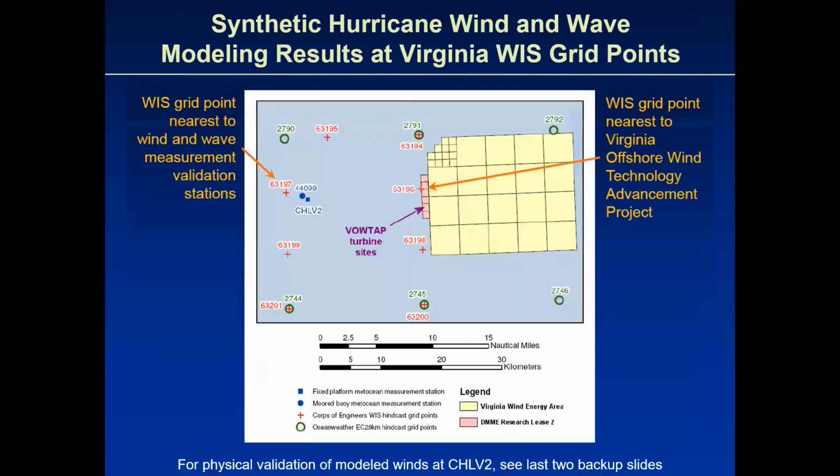So I want to compare two different sites. So first of all, the Chesapeake Light Tower, that's where the validation you just saw was done with the anemometer on Chesapeake Light, which is a fixed anemometer, so it's not buoy based. It's at 43 meters above sea level, so it's a really good reference anemometer. And we have a wave rider right there. So this is a really good set of validation data.